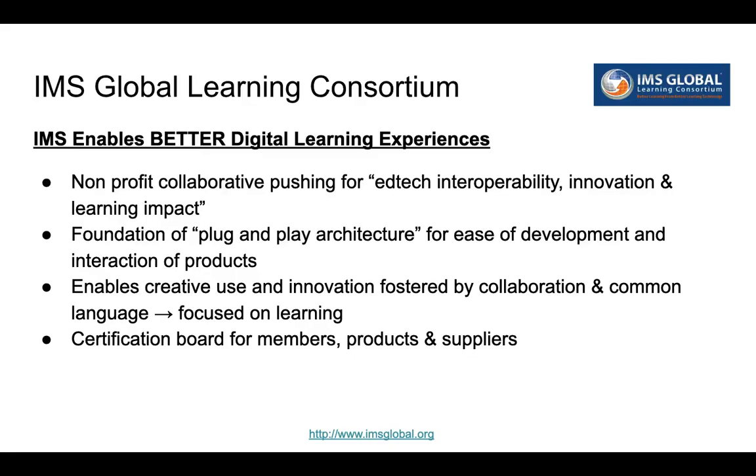So first, IMS enables better learning experiences in a couple of different ways. They are basically a non-profit collaborative pushing for education technology interoperability, innovation, and for the sake of having an impact on learning. So the foundation of their organization and their approach is basically this free plug-and-play architecture that everyone agrees to be a part of if they want to join the consortium.